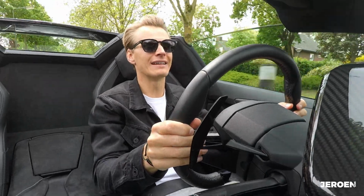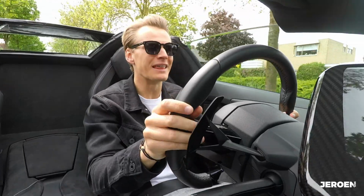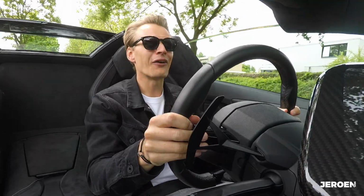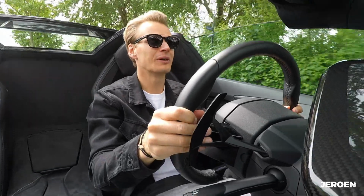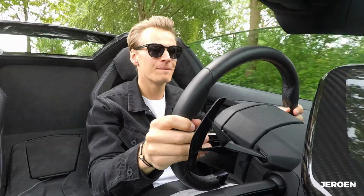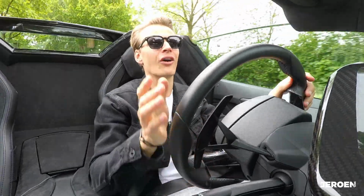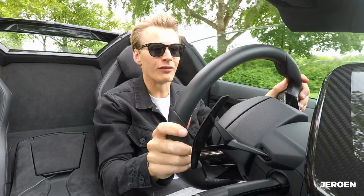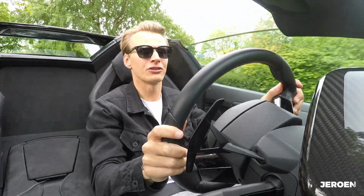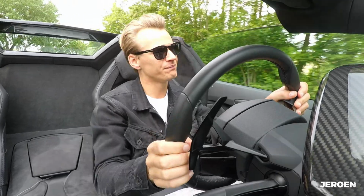Bang! Again. You can just keep on playing with the gearbox like this. You don't have to go fast, you don't have to go all the way over the speed limit. You just need to enjoy the car, and especially on a beautiful spring day like this, which we had already so many of, and that's why I've done so many kilometers already again with this car here.